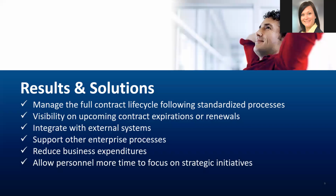All right, so today showed you how you can manage your contract lifecycle, following those standardized business processes, get you that visibility on those upcoming expirations and renewals. You can integrate with your external systems such as contract generation, your document repositories, e-signatures, those kinds of things. Also supporting those other processes like hardware, software asset management. You can help reduce your business expenses. And all of that really leads to you being able to focus on more strategic initiatives overall.